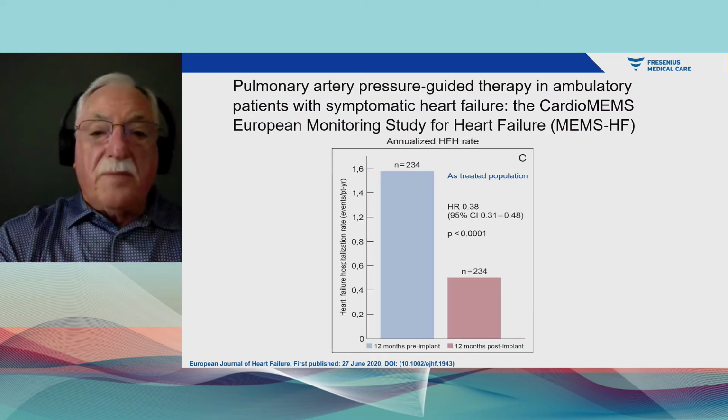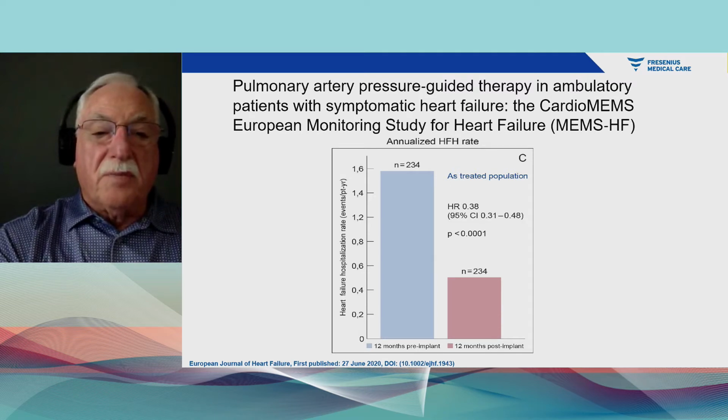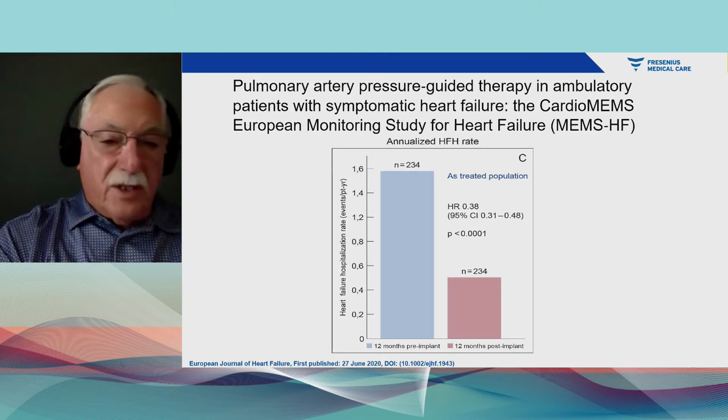This same study was just published in June of this year with a European cohort, the CardioMEMS European Monitoring Study for Heart Failure. With the same exact format, with a 12-month follow-up period looking at hospitalizations before and after pulmonary artery pressure guided therapy was used to treat the patients, there was an even greater reduction in the hospitalization rates, some 32% or 62% reduction, markedly improving the outcome of these patients.